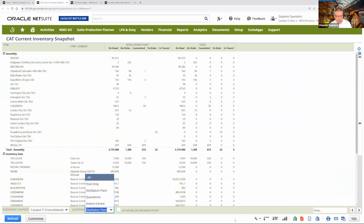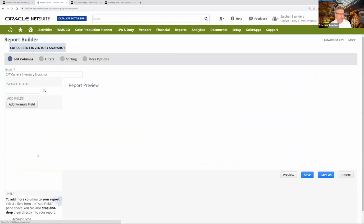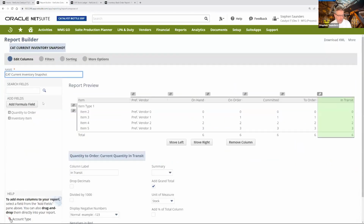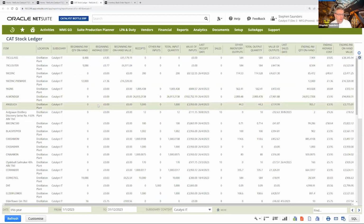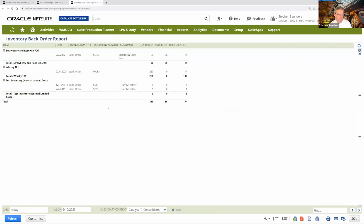All these searches and reports, by the way, are completely customizable. So I can go into the report builder and make my own custom version of it very simply, very easily. And we can see here another example of a report in NetSuite that's tracking all stock movements. So we can set an opening position and a closing position, and NetSuite is going to track all those stock movements between the date ranges that we've put. And again, the back order report as well. So there are multiple inbuilt reports that NetSuite and Bottle ERP come with, but we've also got the ability to tweak and tailor any custom reports that we might need.